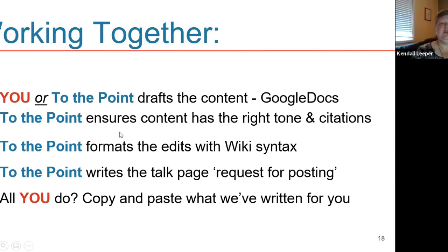So you may notice when you're looking at a Wikipedia article that there's a little superscript number in brackets, and that relates to the source at the bottom of the page that backs up that particular fact. We're not going to get into this discussion today, but there's definitely a list of acceptable citation sources and some that are not allowed to be used. So we check for that. And then sources have to be formatted in a particular wiki syntax in order to be posted on Wikipedia, and so we do that for you.